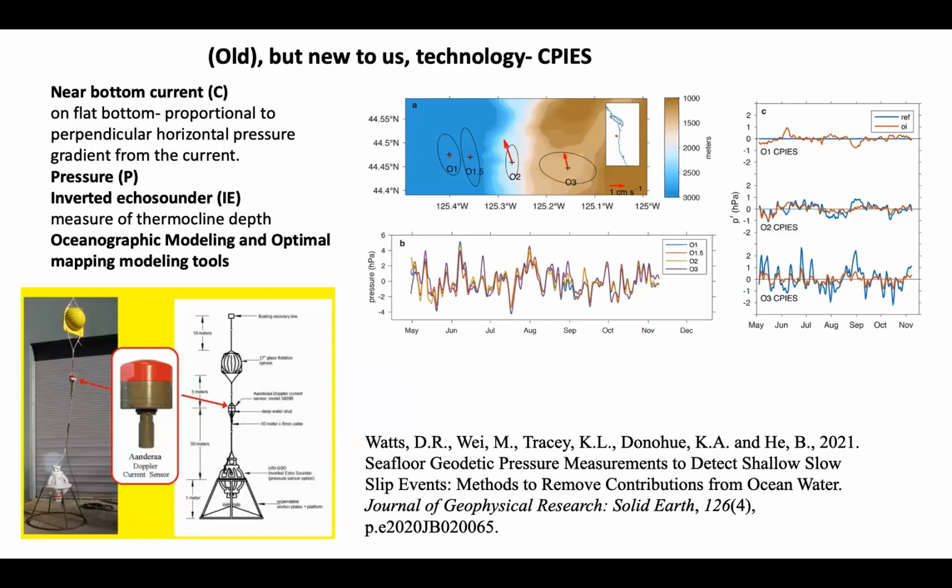All right, and then the other really important new technology in the next project, Randy talked about this a little bit earlier, so I'm going to skip it, are these CPIs. And the CPIs are measuring near-bottom current. We're hoping to apply that because near-bottom current is proportional to the perpendicular horizontal pressure gradient, at least on a flat bottom. They also measure pressure, and there's an inverted echo sounder that gives us an indication of something about the thermocline depth. It's basically the time it takes for the pulse of sound to go up to the surface and back down again. That depends on where the thermocline is, how fast it is. And I won't go into this, Randy talked about it.